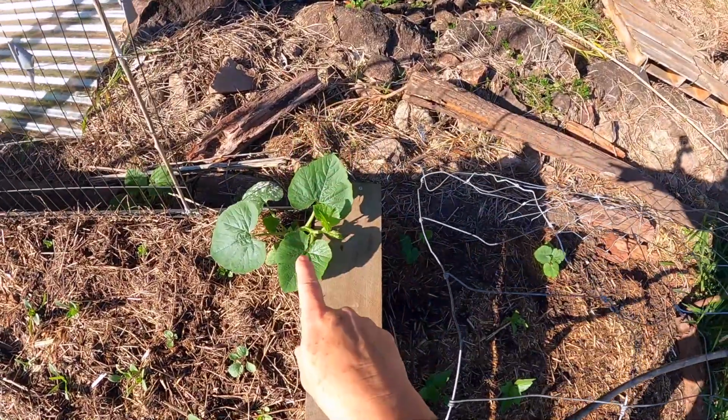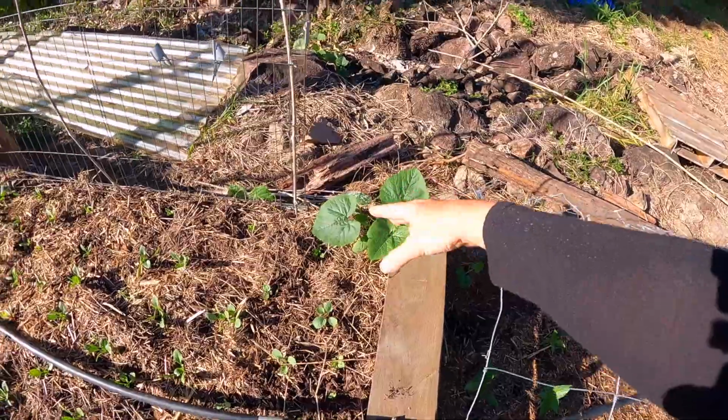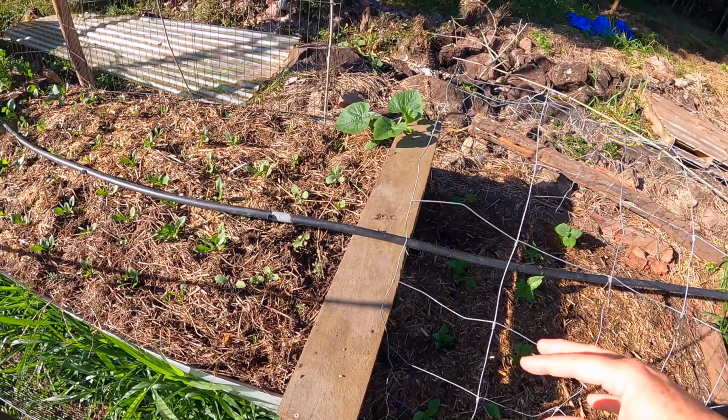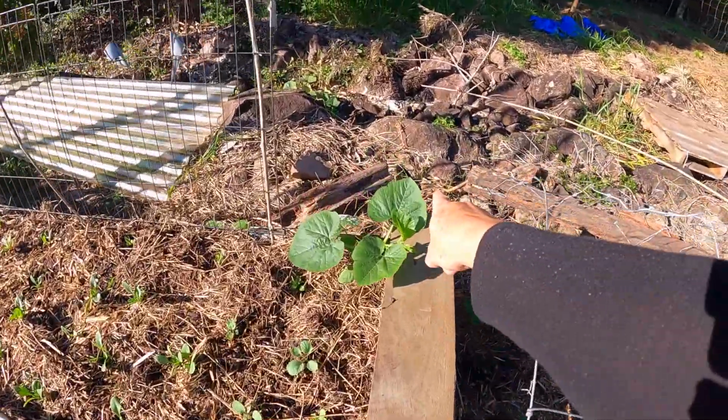And it's got a bit of powdery mildew already. I will snip that leaf off today and give them a spray of maybe some bicarb soda just to make sure nothing else takes off. I can see it on the other one.